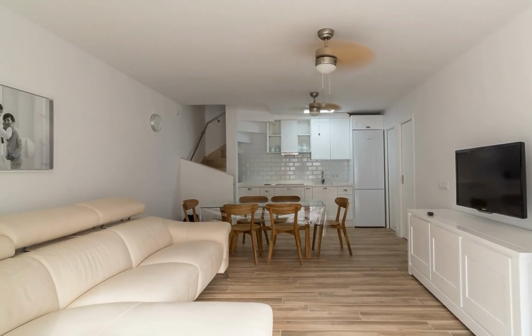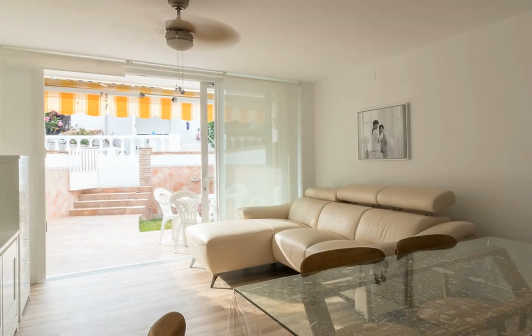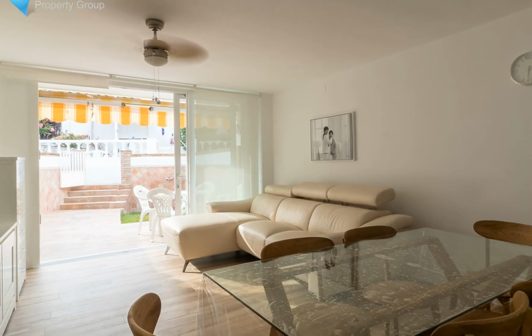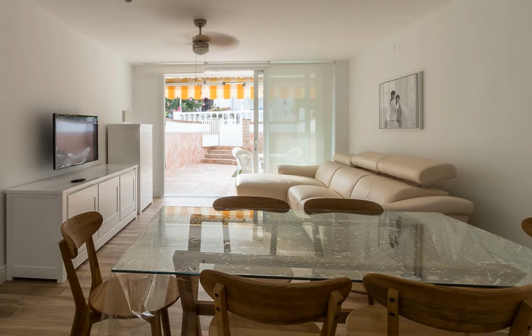There is a large community pool and a children's pool in the residential complex. From here you can stroll along the kilometre-long promenade and enjoy the Andalusian way of life in one of the typical beach bars. Must be viewed.